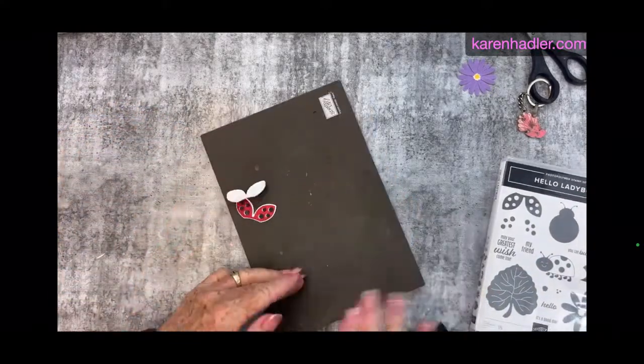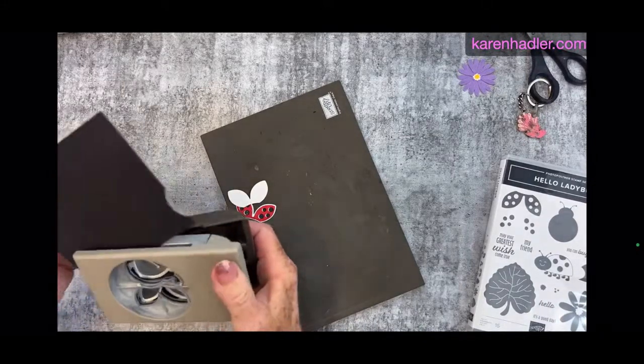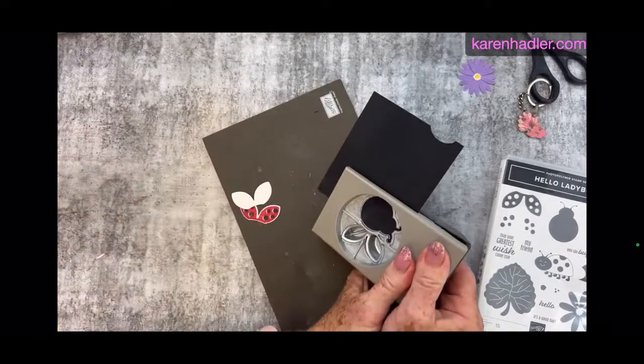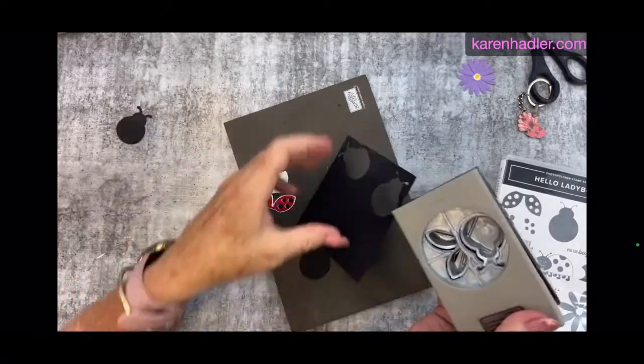So the next thing I'm going to do, whoops. And I'll just drop that on the ground. I see it's going to be one of those nights. Oh well, that's okay. I'm going to stamp out a couple of ladybugs. Punch out, I should say. There we go.